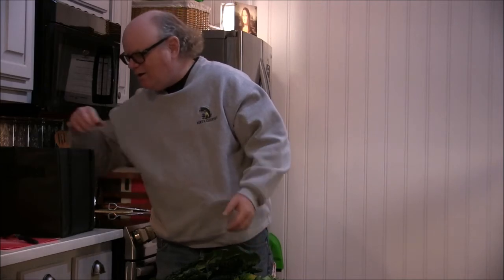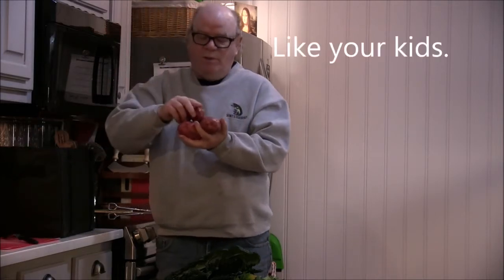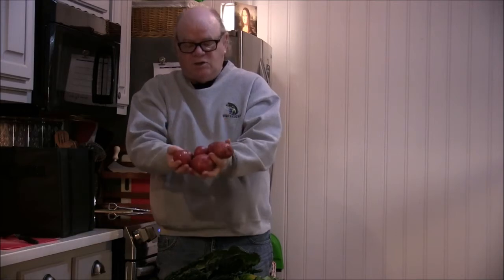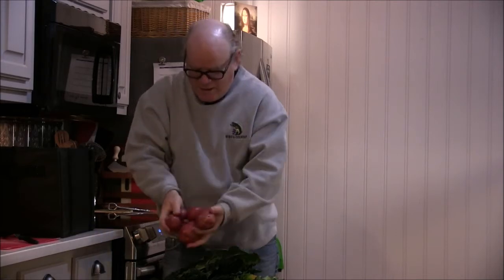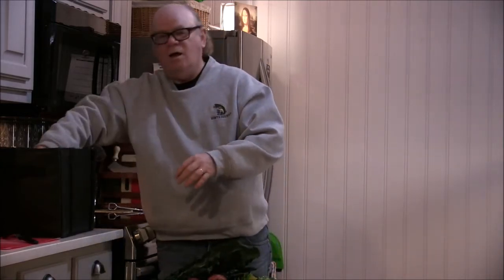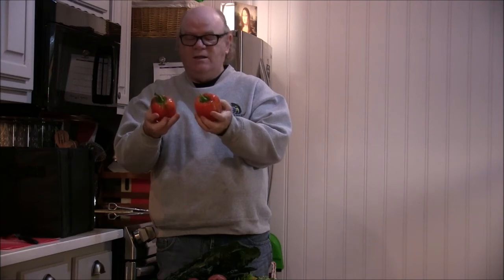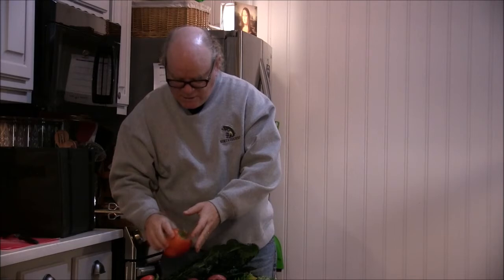What else do we have in here? We got some red potatoes. We haven't actually eaten the potatoes from last week, but potatoes are the kind of things that can hang around for a while, and we'll get to those. Maybe we'll mix them together or not. But here's 2 pounds worth of red potatoes. Some red peppers. I go through a lot of peppers in salad. I put peppers in everything, right? So we go through a lot of them. These are just so cool looking and so delicious.